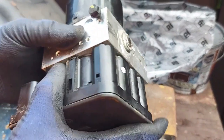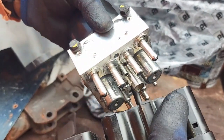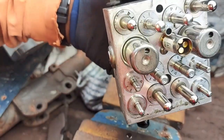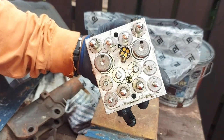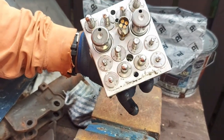So I'm just trying to pry it out. There you go. So we have a valve body. That's all your electronics in here.